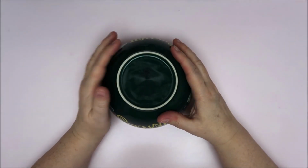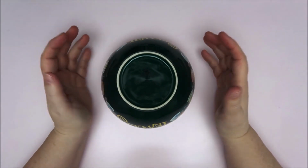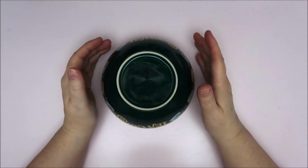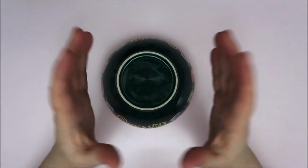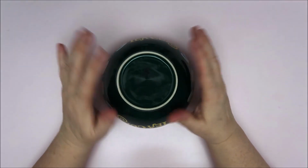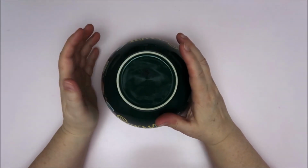You know, I've been saving up for a Loungefly backpack. Of course, an Alice in Wonderland backpack. No, it's not a backpack, it's a purse. And it is of the caterpillar, a huge mushroom with a caterpillar on top. Not very handy as a purse, but it looks amazing. So I've been saving up for that.